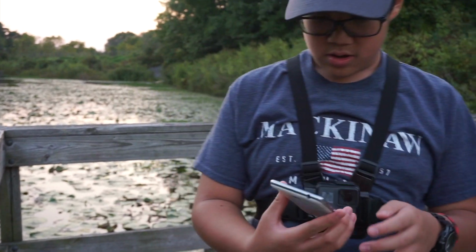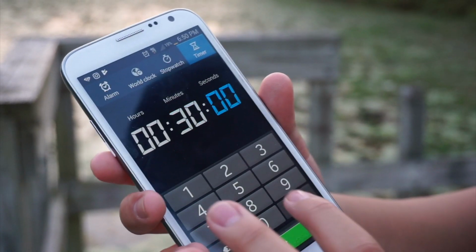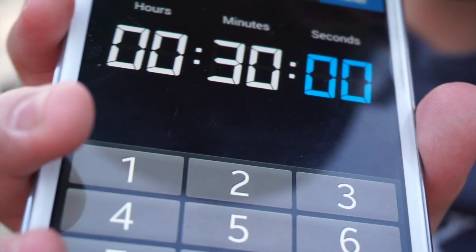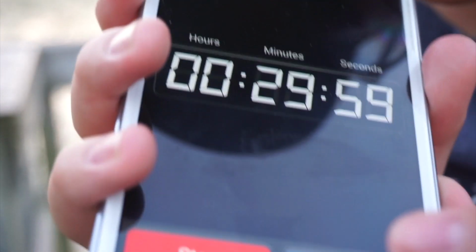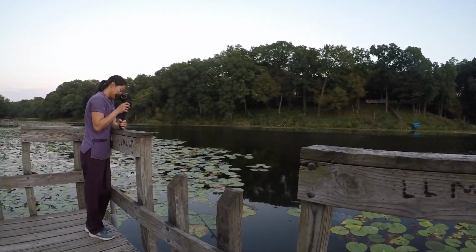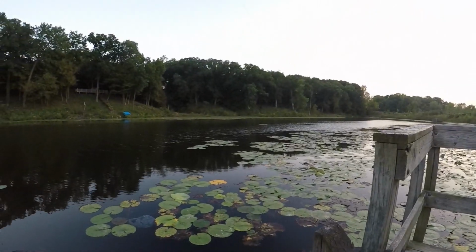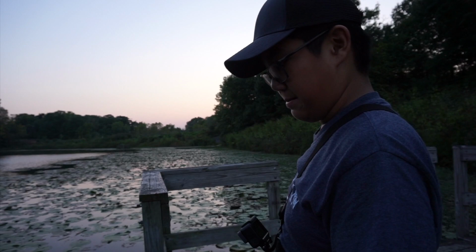Do 30 minutes timer. We'll do 30 minutes. 3, 4, 1, go. So far nothing. Already casted it. We got a little excited there. A lot of fish last time. Don't know why they're not biting. 30 minutes. This is gonna be a little intense.